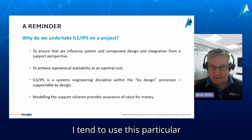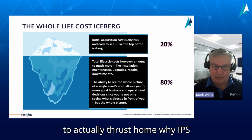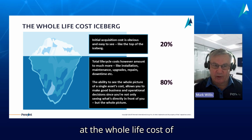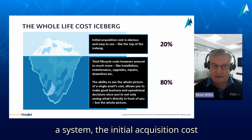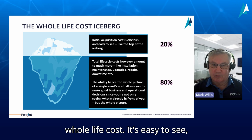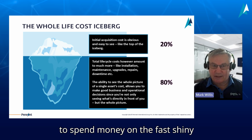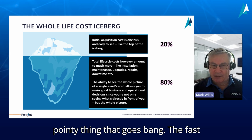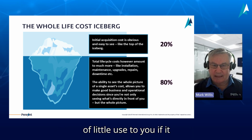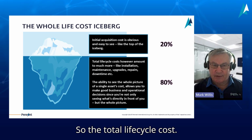I tend to use this particular graphic quite a lot, just to thrust home why IPS is so expensive. When you look at the whole life cost of a system, the initial acquisition cost is but 20% of the overall whole life cost. It's easy to see. Everybody's out there looking to spend money on the fast, shiny, pointy thing that goes bang. The fast, shiny, pointy thing that goes bang is of little use to you if it doesn't work when you want it.